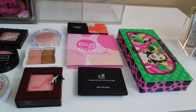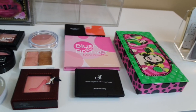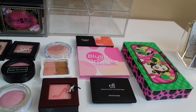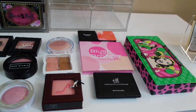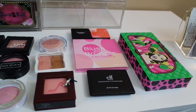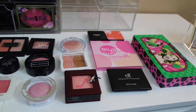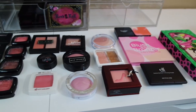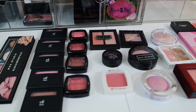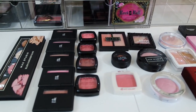This was one that came out, I want to say not this past Christmas, but the Christmas before. But I have a different Cheeky palette, and it has full-size products. This one has smaller versions, and I don't reach for this one at all. So again, like I've said in my previous videos, I would prefer that someone else that is going to make good use of them have these products. So I am going to pass all of these along.